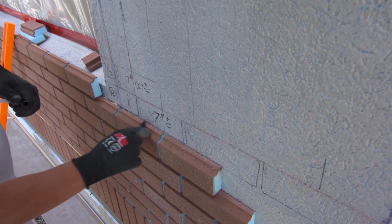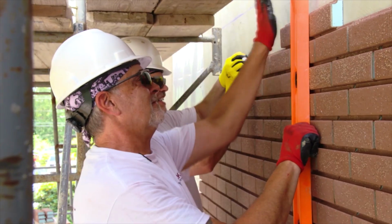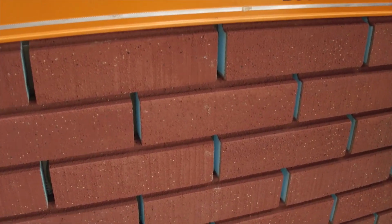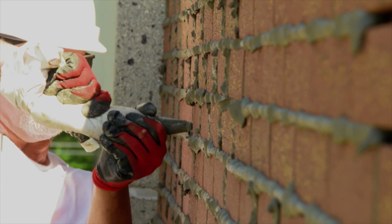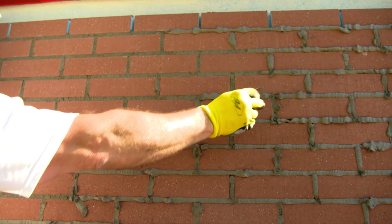The product's patented horizontal alignment guide also makes the application process faster and easier, whether it's installed by a mason, plasterer, carpenter, or laborer. Simply apply NewBrick with an adhesive, utilize the horizontal alignment guide, and apply mortar with conventional methods. No fasteners, structural supports, brick ties, mortar nets, or penetrations through the air and water-resistive barrier are needed.